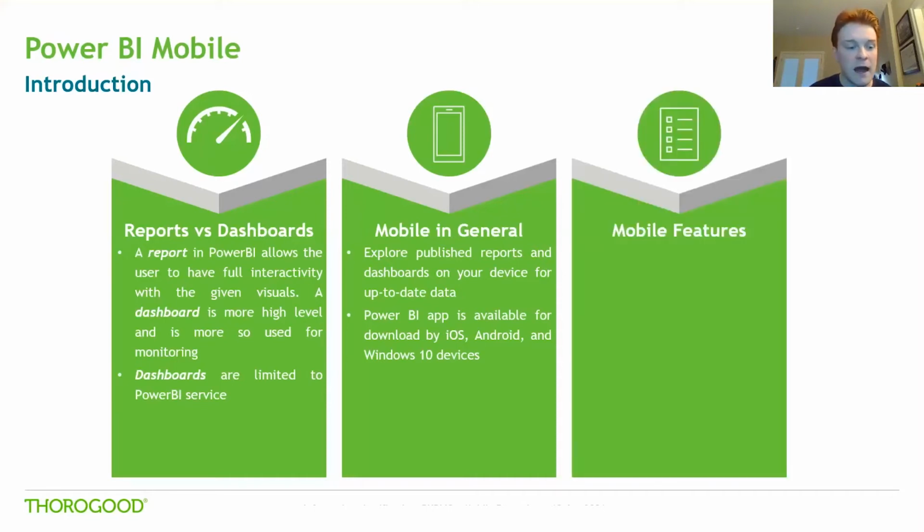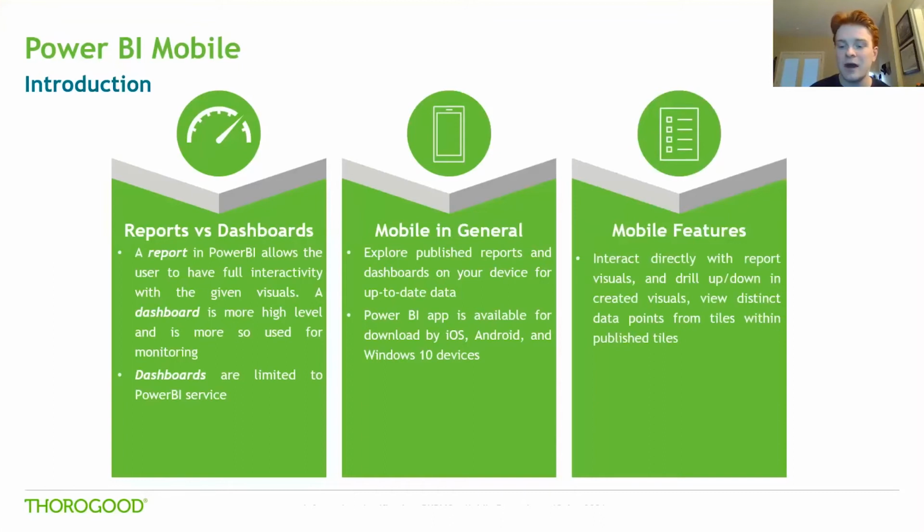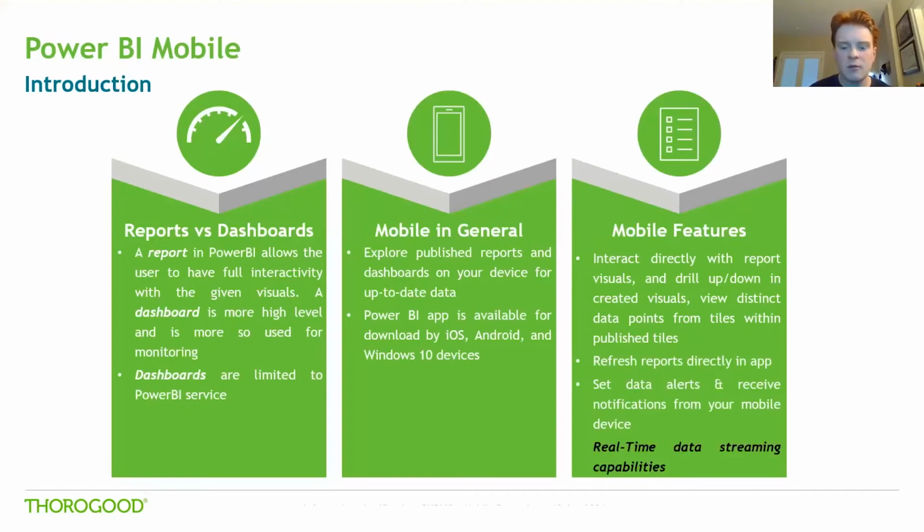Briefly touching on some of the actual mobile features in action, there are just some features I want to quickly run through. As I mentioned, the interactivity within your published reports and dashboards will really enable your users to see your data on the move. This includes interacting directly with some visuals by drilling up or down, and even cross-filtering selection functionality. Additionally, within some of those tiles, you can just view those data points. It doesn't really matter how many you want to view; you can view as many as you want. You can also refresh your reports directly in your app to make sure you're getting the latest data. And obviously, you can be alerted to that data as well. One last thing that I'm going to be touching on a bit later is something I foresee as quite valuable in the future too.